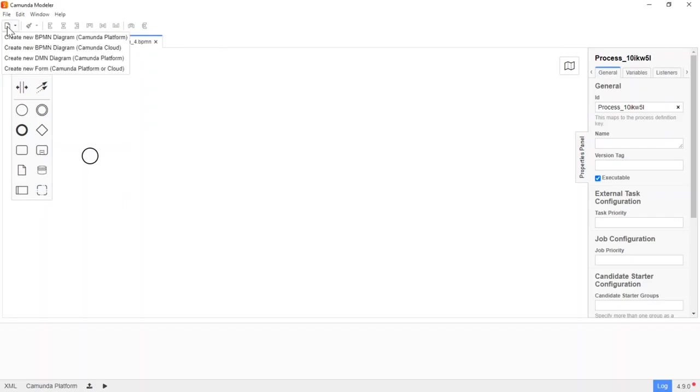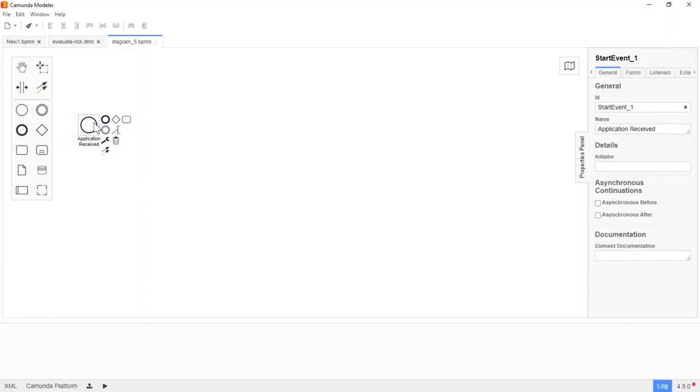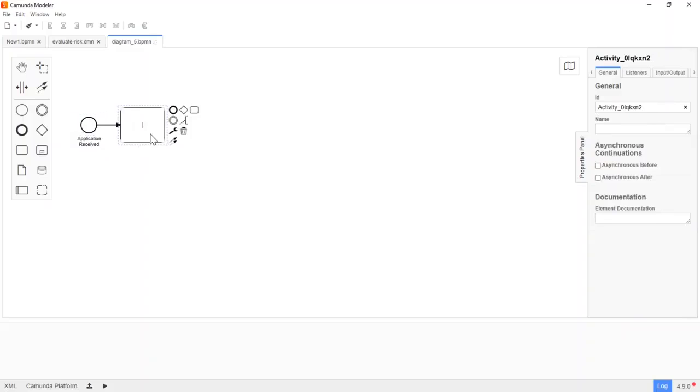To start, we can have a new BPMN diagram. I'll close this one. And so this is our start event. I'll name it application received. And then after this, we will do application entry or data entry. Then we can do an automated process, which can be application submit.